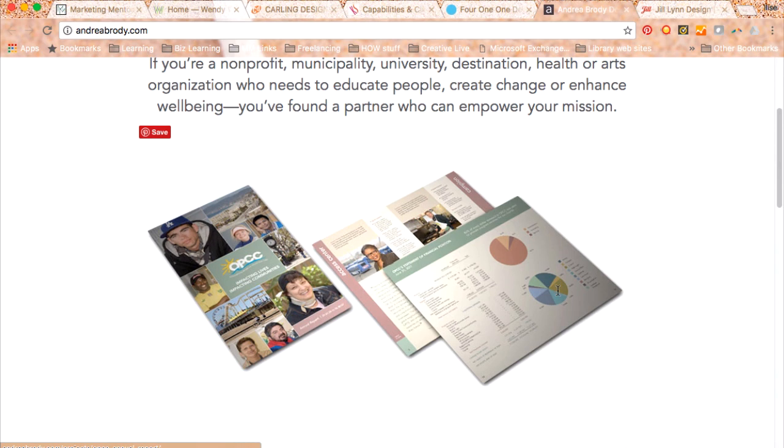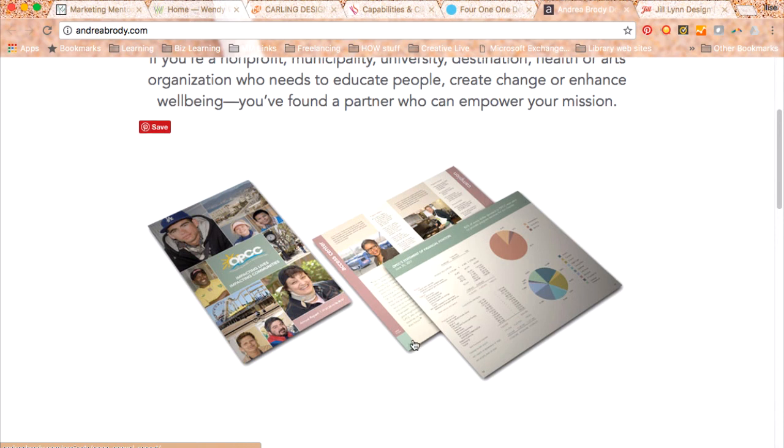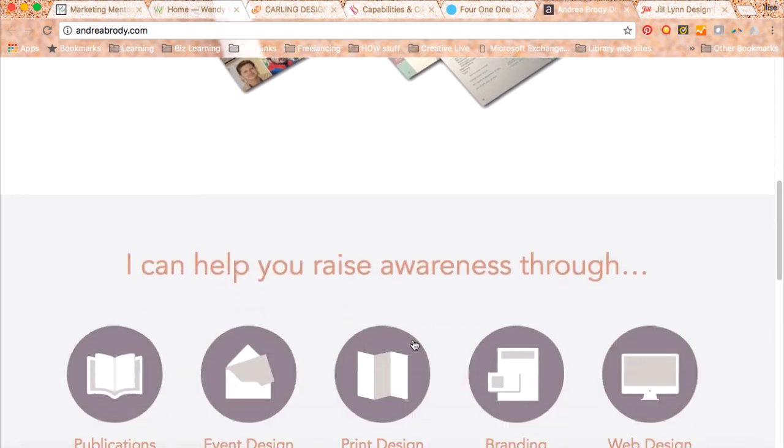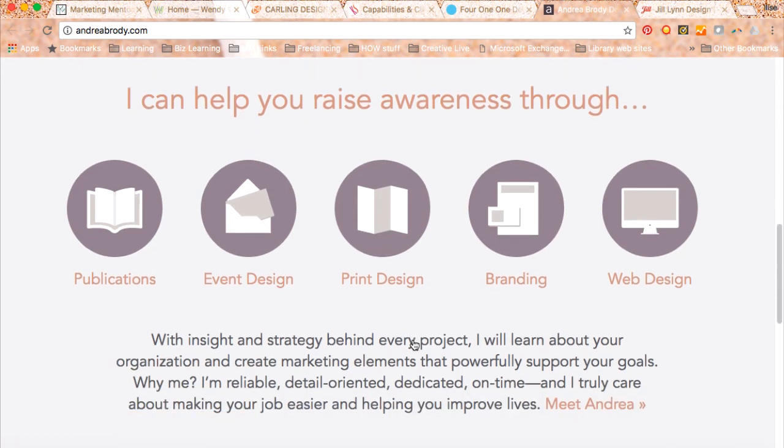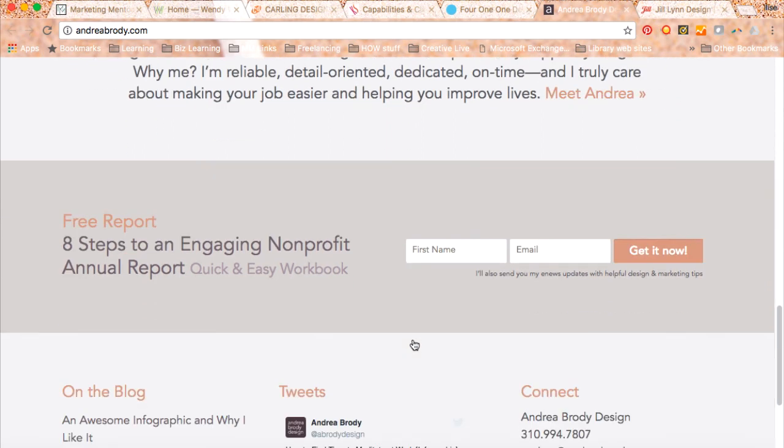And then if you scroll down the homepage image, it changes a little bit, but she's got reports, annual reports, and other marketing collateral, examples of what she does. And then I want to call your attention to the call to action. So free report, 8 steps to an engaging nonprofit annual report, which is a quick and easy workbook, asking again for first name and email address.